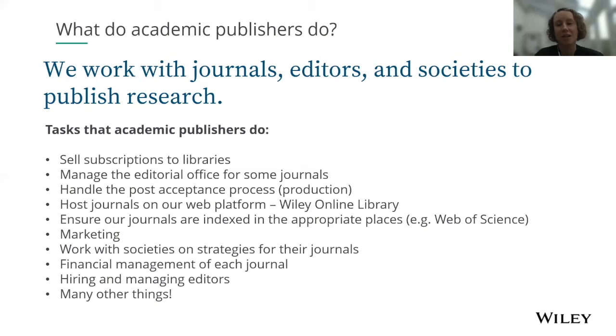So this is just a bit of a shopping list, and not a complete shopping list, I should say, of things that occurred to me when I was trying to write down what academic publishers do, just for a bit of context. I suppose the big traditional task that publishers have done is this top one, selling subscriptions to libraries. So we accumulate lots of journals, bundle them up together, or sell them separately, and that's how the libraries get online and print access to the journal. So that's a pretty big part of it.